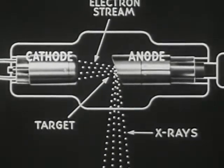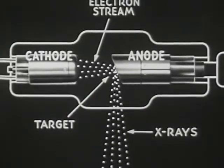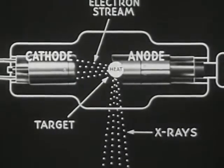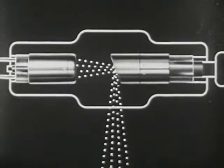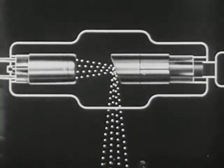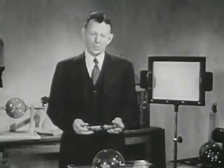The efficiency of X-ray production is very low, and most of the energy of the electron stream goes to heat the target. This heating effect of the electrons may be likened to the flame of a blowtorch striking a metal plate, while the light coming from the heated spot on the metal plate target corresponds to X-rays coming from the focal spot on the target of the X-ray tube. As a matter of fact, X-rays are like ordinary light, except that they are of a very much shorter wavelength and are therefore invisible.